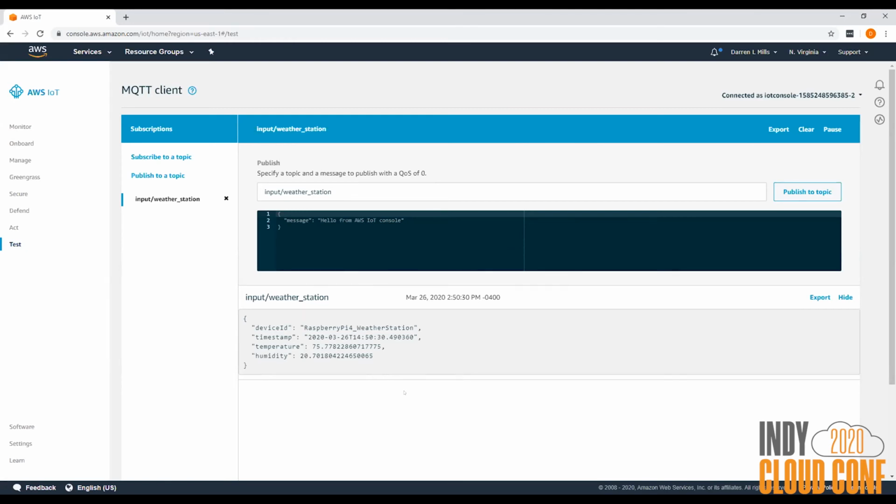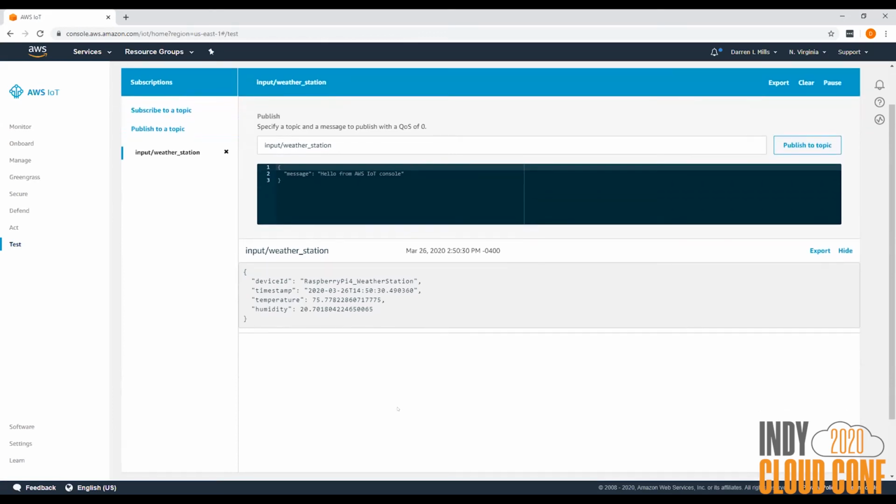But this is what the message looks like. We'll just wait for one more to appear, just to make sure there's no smoke and mirrors. And you can see kind of the differences in the temperature. So here you can see it's a 75.76. Now it's 75.77, which is probably a bunch of hot air coming out of my mouth right now.